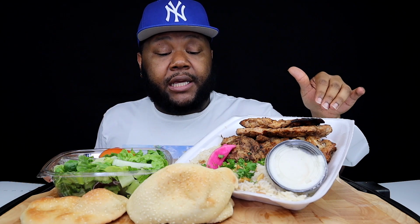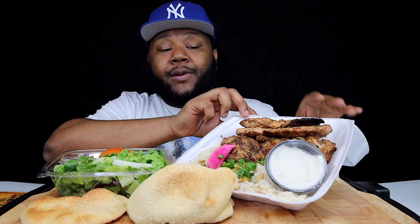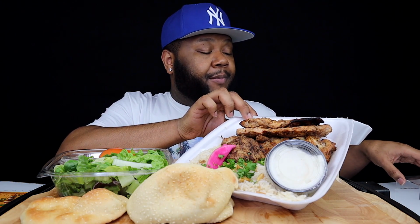Today I am back with some Mediterranean food. I have deboned chicken with some rice, some pita bread, and a salad. I got this from Pita Café. It's a Mediterranean restaurant. I don't know why, but I just had a taste for some Mediterranean food, and I really wanted a chicken shawarma, but I didn't feel like driving to Bucharest. So we got Pita Café. This is my second time having this on the channel. Oh, let's do a thumbnail before we can start eating. I'm starving, y'all.